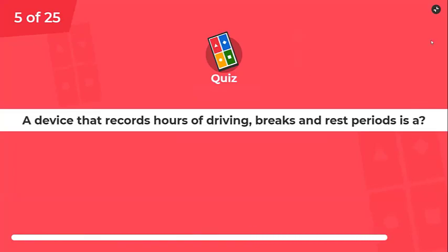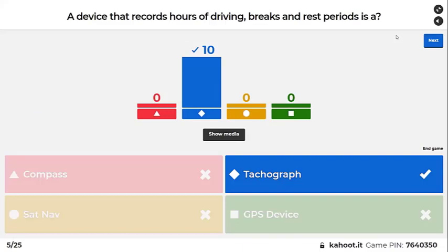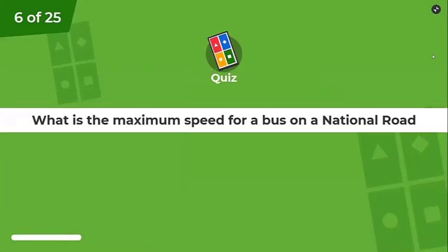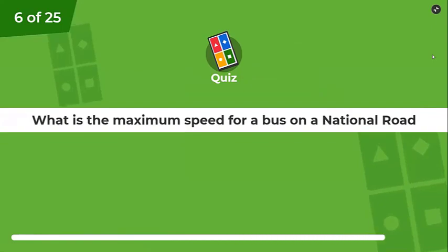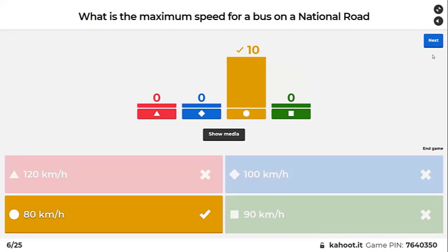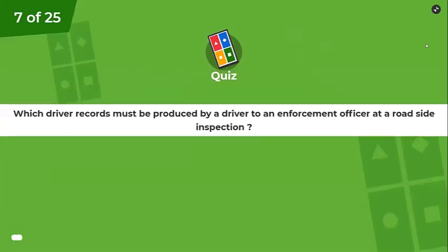A device that records hours of driving, breaks, and rest periods is a compass, tachograph, sat-nav, or GPS. It's a tachograph. What is the maximum speed for a bus on a national road? A bus on a national road. Not a motorway, not a dual carriageway. No, a national road can be a dual carriageway, I suppose. This is 80, and if that national road is a dual carriageway, then a bus could do 100.